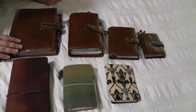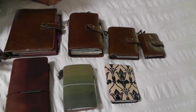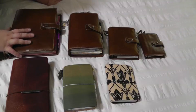Now, the A5 and the Personal and the Pocket I know are still being produced. I'm not positive whether the Mini is still actively being produced. I know you can still get them in places. There used to also be a desk fax size that is no longer available. But these three are the standard ones.